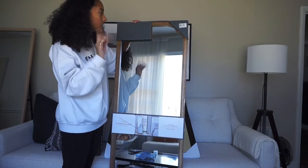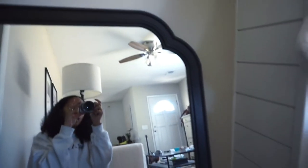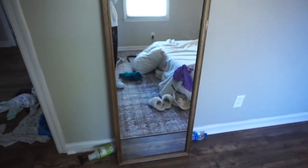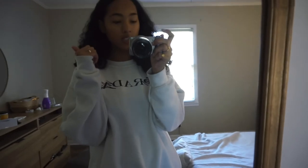Okay, let me try to get you guys a close-up. Let me take all the packaging off too. Okay, you guys, so this is the first one. Literally so perfect. And then the second one is this one. Don't mind the room. You guys know it's a mess right now because we're doing everything. But it's got the same kind of style, very French style. This one's from Target. But I love it. I'm so happy. And I got both of these for $40. Are you kidding me?